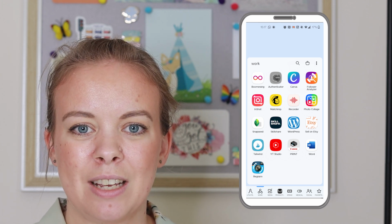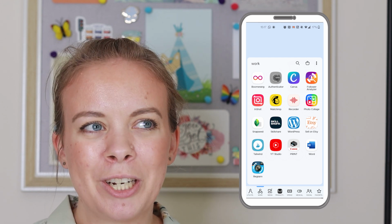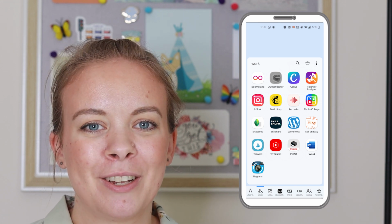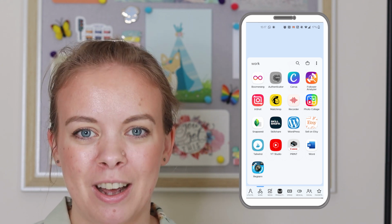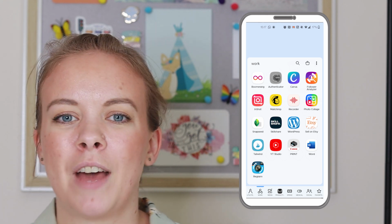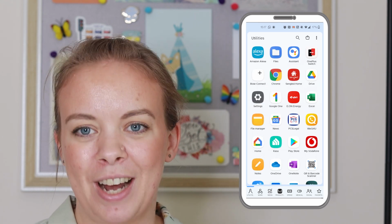So it's really easy for me to flick there, and then sometimes I'll have a momentary lapse and I'll think, what was I doing? What did I pick up my phone for? But there are much fewer apps because I've gone to the work category because I know it was a work task, and so I'm much more likely to quickly go, oh yeah, right, let's open Canva and design an Instagram story, rather than getting distracted by other things. And then in utilities, I just have everything else.